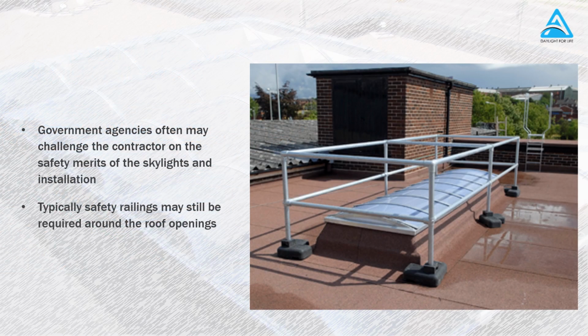As mentioned, you may still have to install railings. Some government agencies may challenge contractors on the safety merits of the installation, so they may still require roof safety railings to be installed around the roof openings.